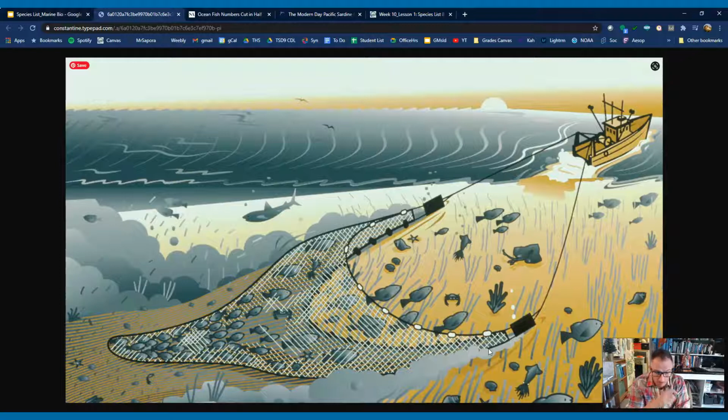Not only that, but it basically acts like a giant rake across the bottom, and it destroys all of the benthic life that is down there. All of your sponges, all of your other invertebrate colonies and things like that that are attached to the bottom, fixed to the bottom, just get wiped out in the process.